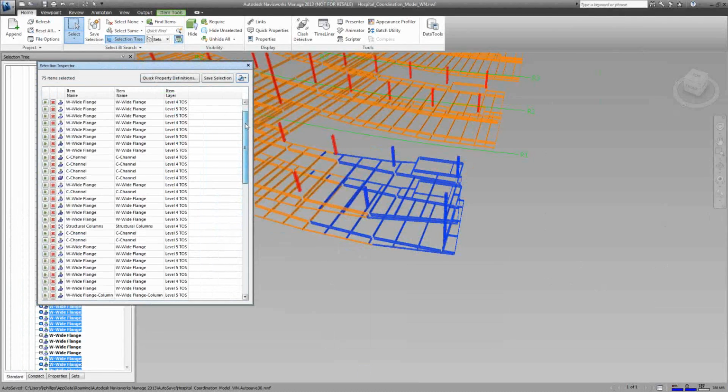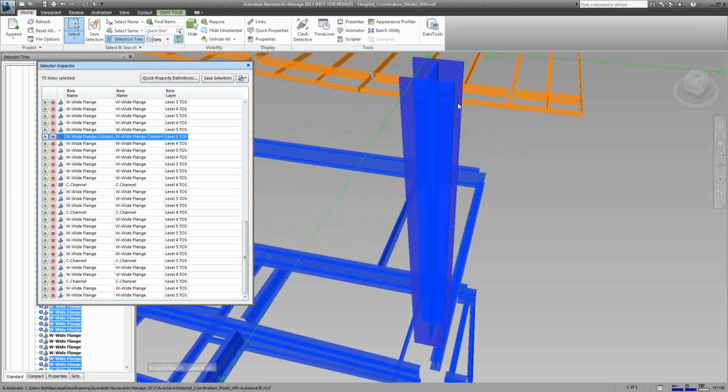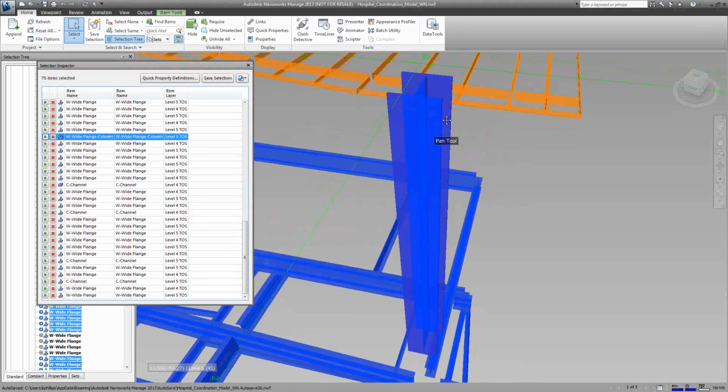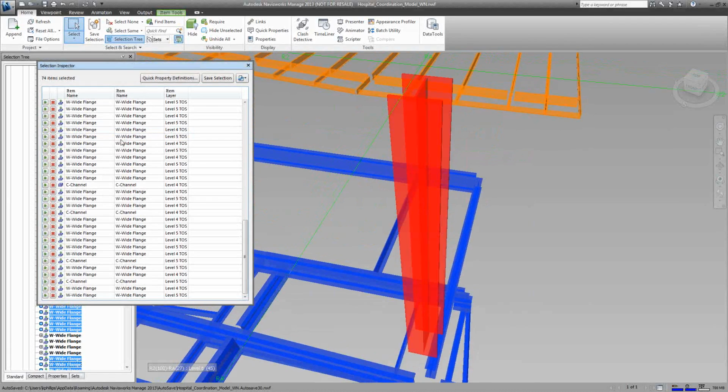So I can see here and scroll through, and if I'm interested in a specific item, like this column here, I can press the play button and it basically zooms to that object, and I can take a look at that object if I need to move it, or if it's clashing against something else. And if I wanted to take this object out of the selection, I can just deselect it here. So that's a quick overview of the selection inspector.